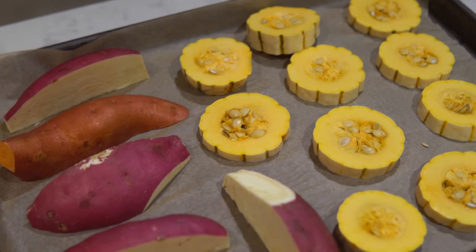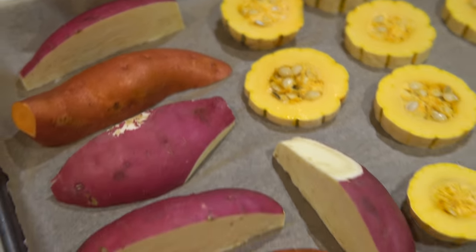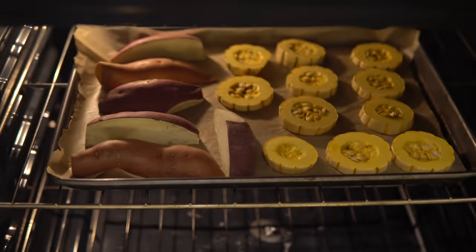No need for oil, pop them in as is. You might want to flip these halfway through, but everything else should be fine. It'll probably take about 25 to 30.